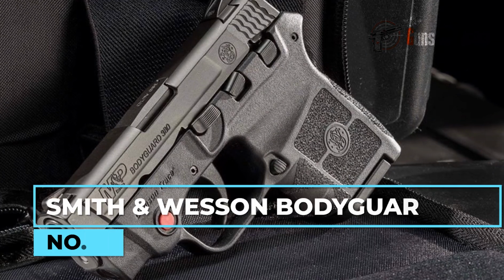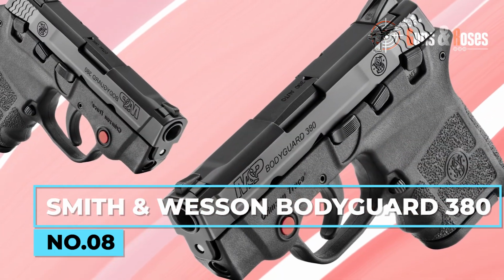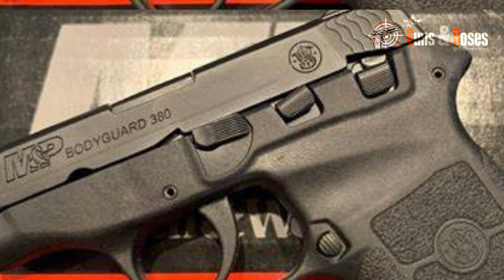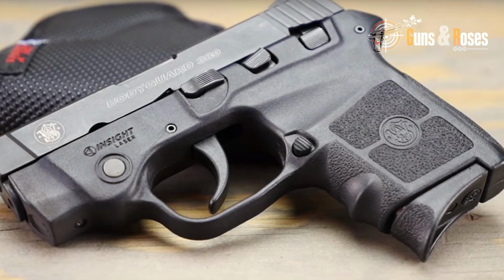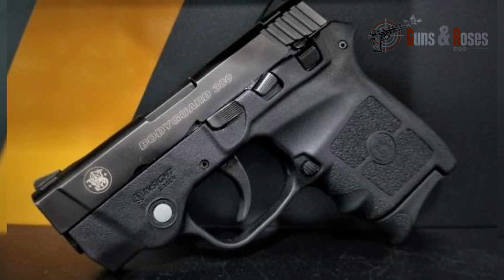The Smith & Wesson Bodyguard 380 is the poster child for compact concealed carry pistols. On paper, it's got everything going for it. Small size, lightweight, and chambered in 380 ACP, which is often touted as the bare minimum for self-defense. But the reality of shooting the Bodyguard is far from the idealized carry piece you might expect.